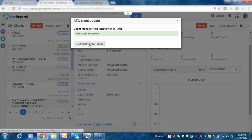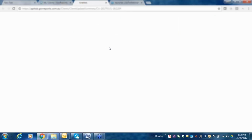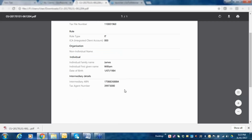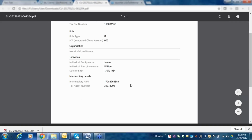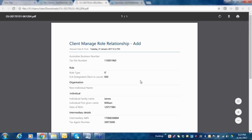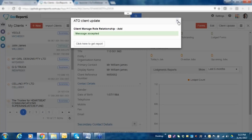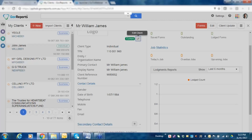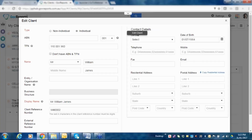It's working so far. And then you can get a report. The report tells you it's gone through, and it's in the ATO portal, and it's on your portal. So that's one good feature which saves time as well. As I said, from here you can go and put in the name and addresses and update the client with more information.